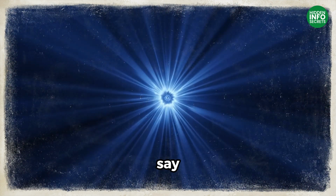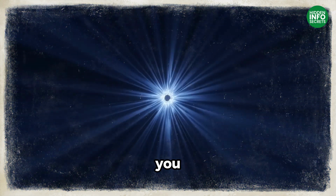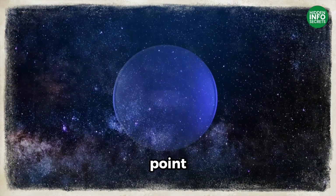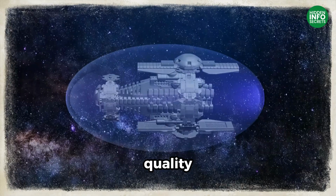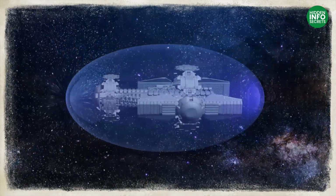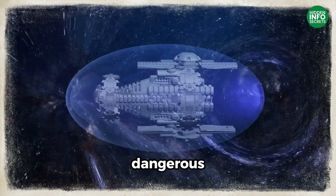Now, let's say you're an astronaut on a spacewalk and you decide to play tennis out there, so you push the ball away from you. But instead of floating away, the ball pushes back, and this confrontation can continue to the point that it might take your hand off if you apply enough force. Now, that's a quality of the negative energy the warp drive needs. But as you can see, there's no way to harness this energy, and it sounds rather dangerous.